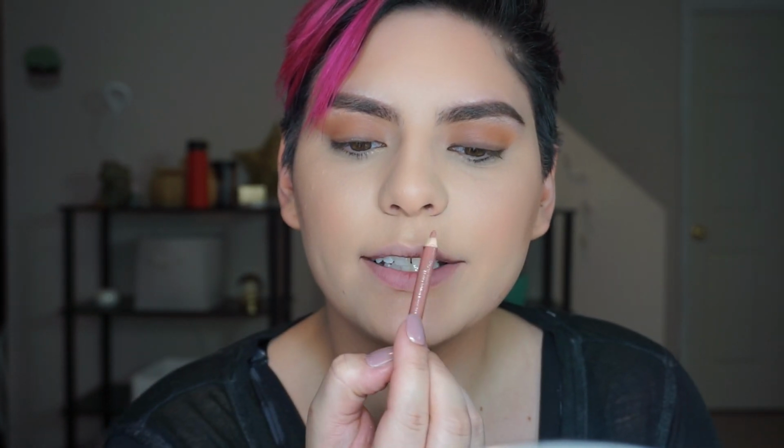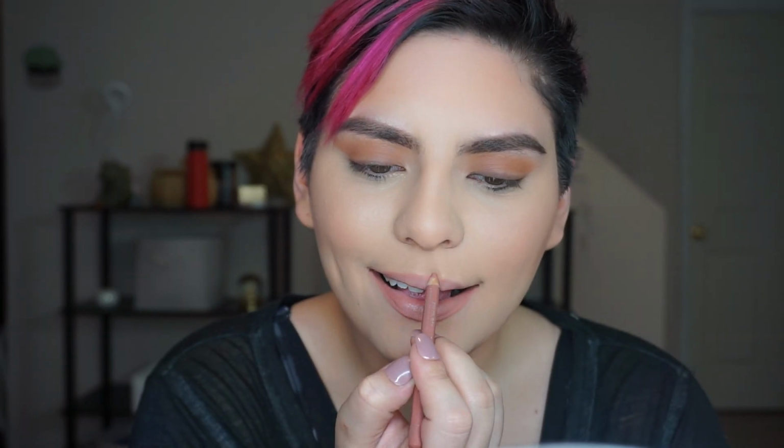I also have a very distinct, and I mean there's some foundation over it so you can't really see, a very distinct V right here, and she does not. Hers is more rounded, so we're going to be doing that as well. It's very hard for me to overline my lips because I have a scar right here, but I feel like I got lip fillers.